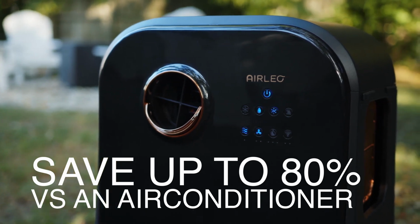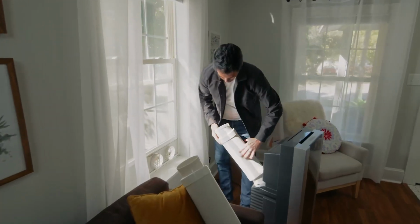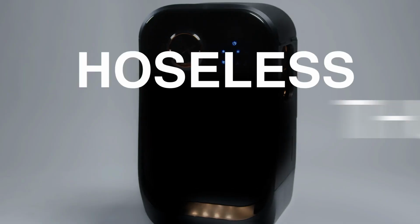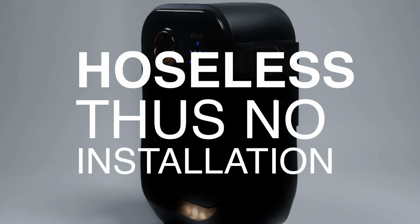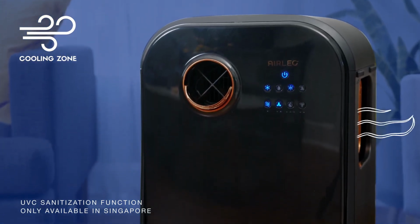Whether you're watching TV, working remotely, or enjoying the outdoors, AIRLEO gives you the ticket to ultimate comfort at a fraction of the cost. Unlike standard air conditioners that take up way too much space and have to vent out a window, or portable AC units that require an extendable exhaust hose to operate, AIRLEO is self-contained, hoseless, and requires absolutely no installation. Plus, AIRLEO's exhaust doesn't run as hot as other AC units. In fact, it's the world's first mobile air cooling system that produces exhaust near room temperature.